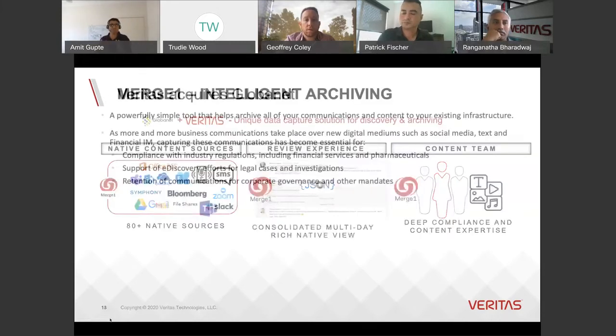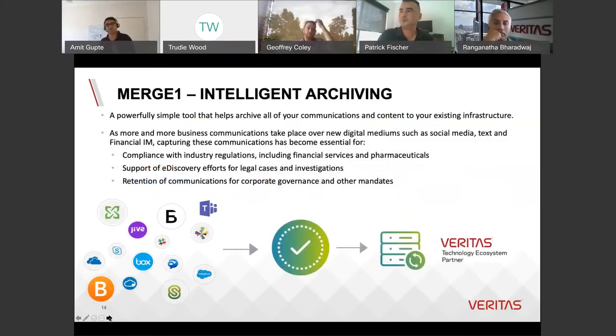As we go along, Merge1 is the solution that we are talking about, where we have 80 plus content sources built in, and we can pull all of that information and archiving into Enterprise Vault. We are going to look at the process, and at how simple it is to integrate Merge1 with Enterprise Vault, and how the discovery process does not really change. Even the risk and compliance teams don't change the way they operate or process their search requests. It's just so integrated with Enterprise Vault as it is.